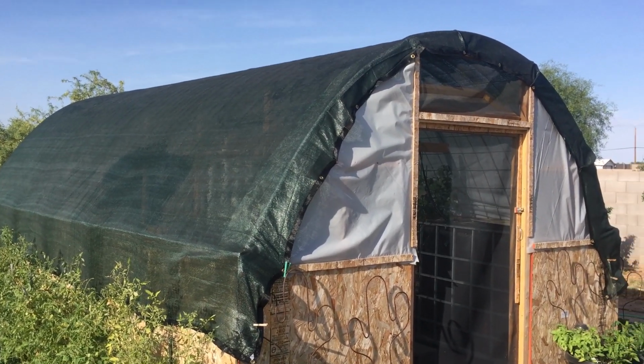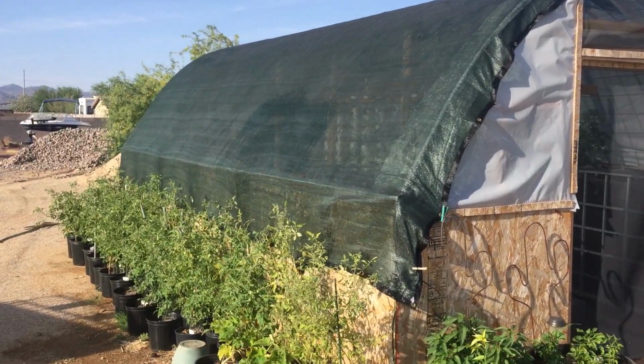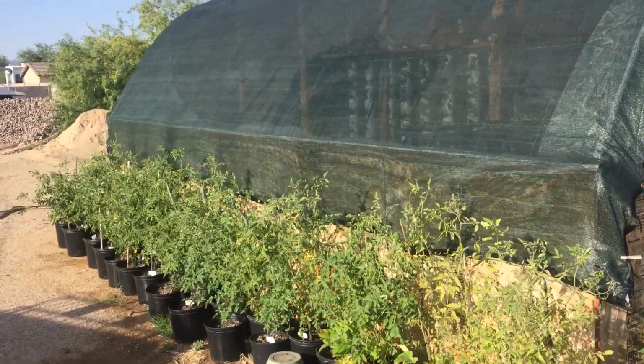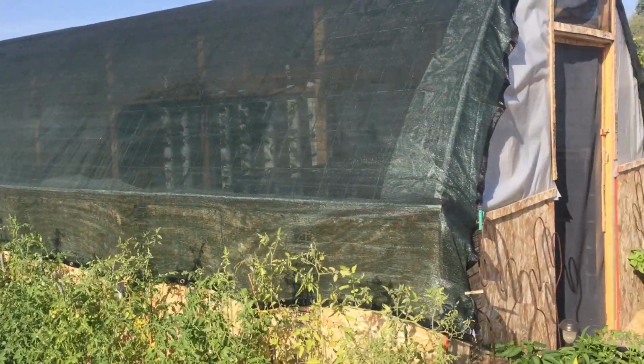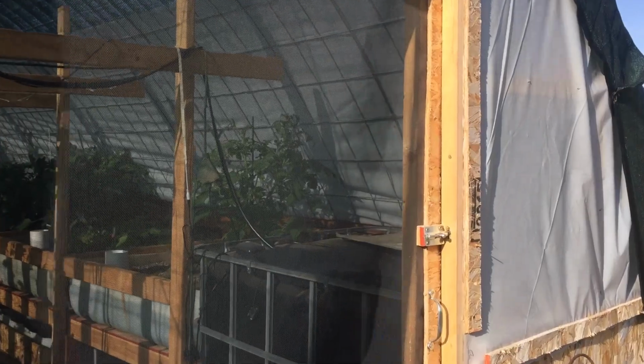Alright, so we had a bad windstorm. Newsman said breezy, my ass. A 60-mile-an-hour gust ripped the damn greenhouse apart, so this is what it looks like on the outside now. So I'm going to take you on the inside real quick here.